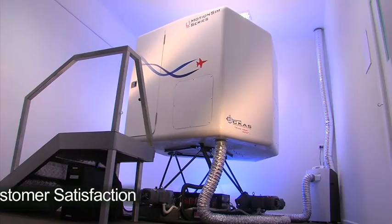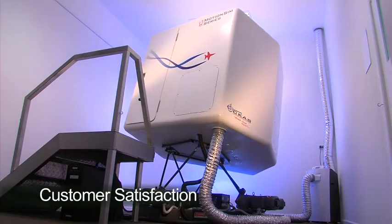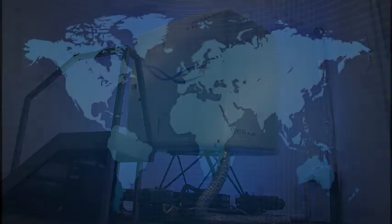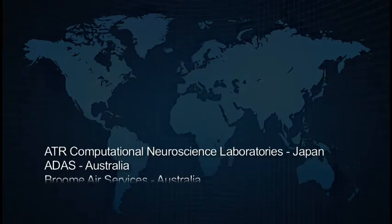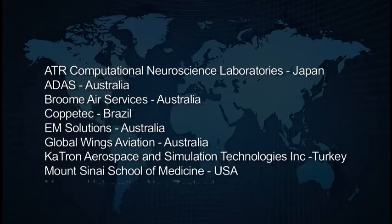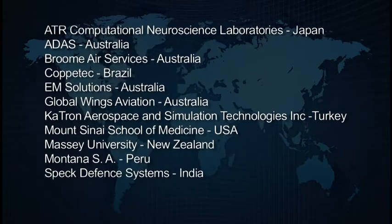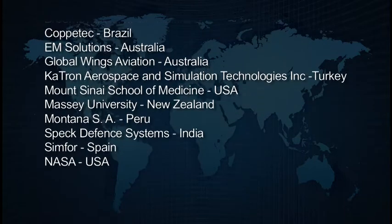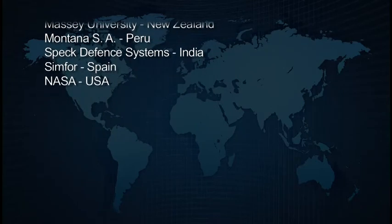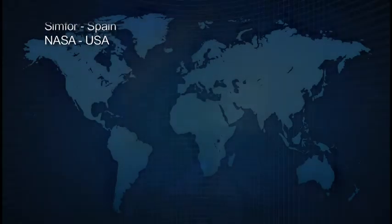Our highly valued customers have the most demanding and stringent standards in the world. They include ATR Labs of Japan, Mount Sinai School of Medicine in the USA, Spec Defence Systems in India, and NASA, who have purchased several CKAS motion systems for use with astronauts returning from the International Space Station.